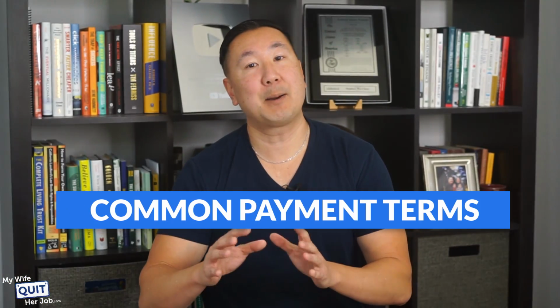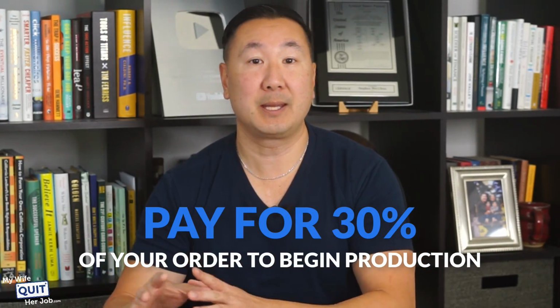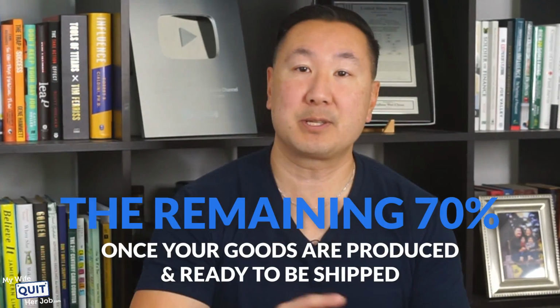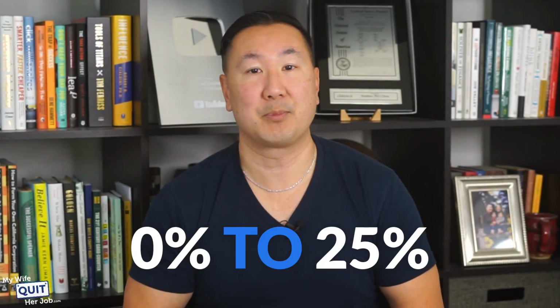Now, what are the common payment terms and how do you actually pay for your goods when importing? Well, you typically pay 30% of your order to begin production and the remaining 70% once your goods are produced and ready to be shipped. Once you build a rapport with your suppliers, the deposit amount can be negotiated down to 0 to 25%.